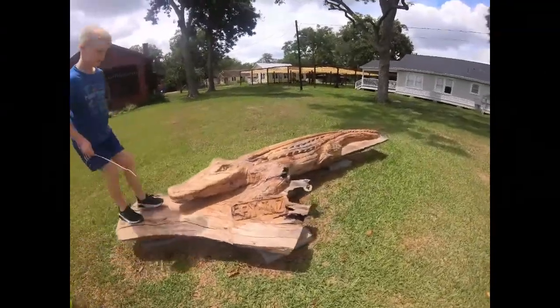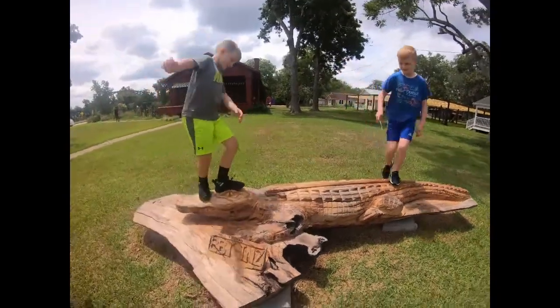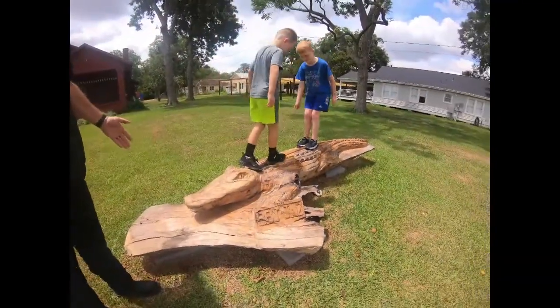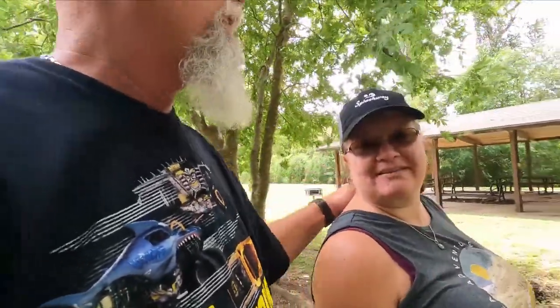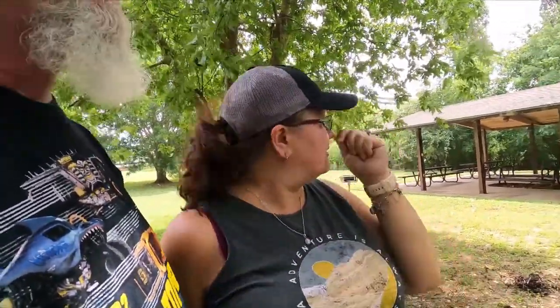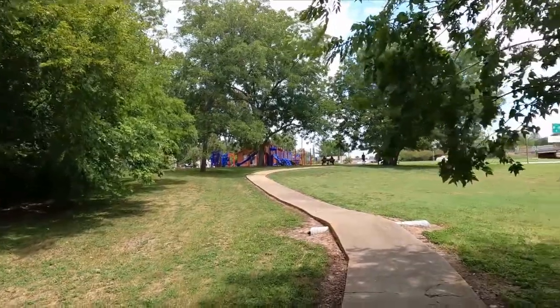So, we have found ourselves in Wharton with our grandbabies, Wharton County, Texas. They came over here and discovered a gator made out of wood. Dinosaur Park. It will show you here in just a minute, this cute dinosaur that's out here. It's pretty wild. And they have a nice little garden here, and a playground, sectioned out into age groups, 2 to 5 and then 5 to 12, so you can definitely make sure your kids are safe. And it's kind of cute. We just decided to take a little drive, and this is what we found. That's what we do when we have some time off.